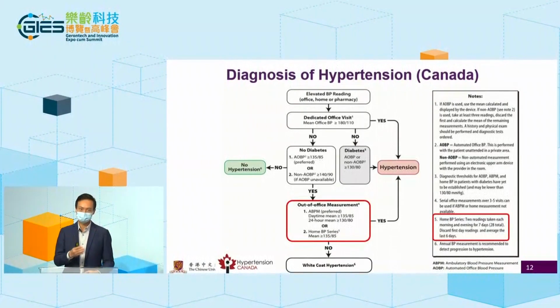This is the suggestion from the Canadian guideline. We take the home blood pressure level cutoff at 135. And also we take home BP measures from morning and evening over 2 weeks, overall, before you see a family physician. So the data is very important. We're not just focusing on 1 or 2 time points of your blood pressure level.